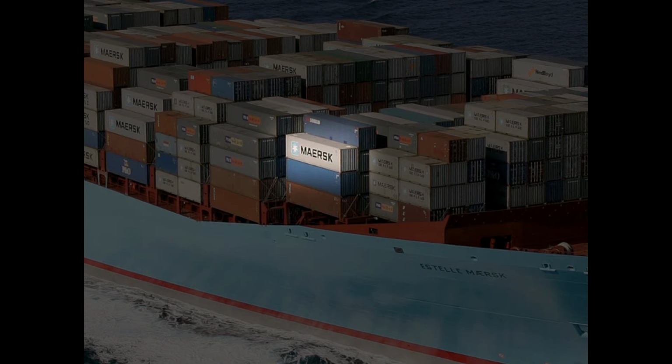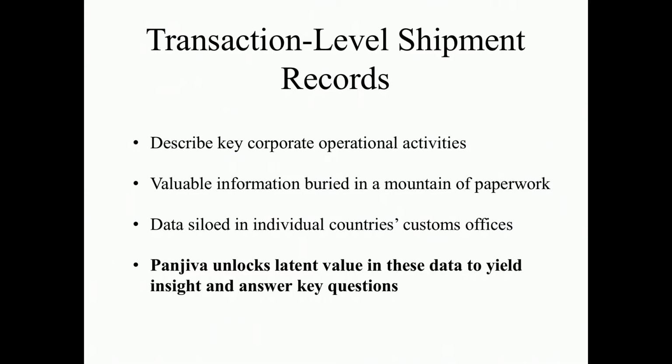So kind of cool. When we talk about trade data, what are we talking about? For the most part, we're talking about shipment records. These can come in a variety of granularities. In the best case, they're telling us who sent a shipment, who received the shipment, what was in the shipment, logistical details of how the shipment traveled, information potentially about the volume or the weight of the shipment.